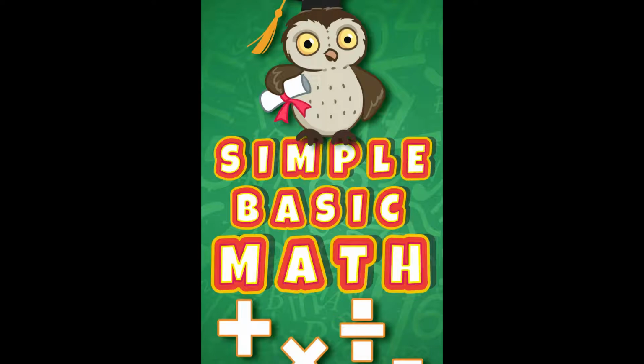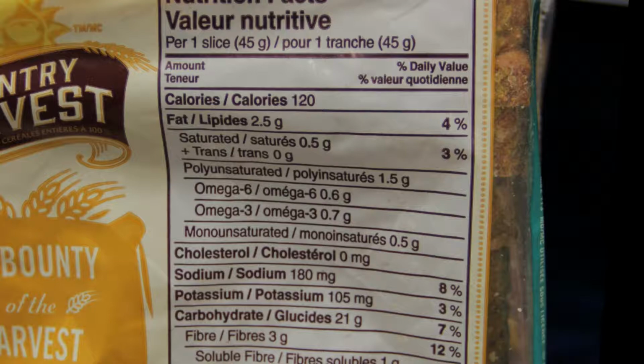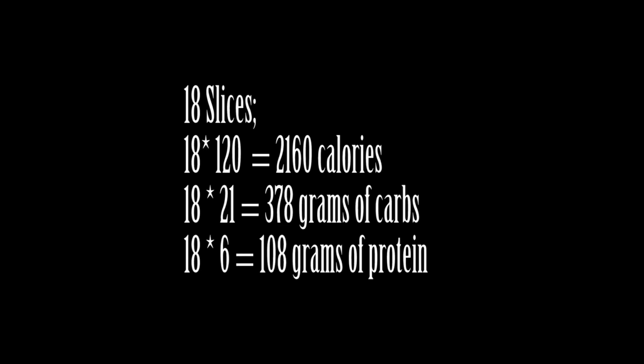So here we're going to look at this bread. In terms of the bread, we're looking at the calories, the carbohydrate, protein, etc. We're going to break down how many servings are contained within this bread. It says per 1 slice, which means each slice of bread has 120 calories. It also has 21 grams of carbohydrate and 6 grams of protein, right? If the bread contains 18 slices, which it does, then you multiply 18 times 120, which equates to 2,160 calories. That's how many calories one entire bread has.